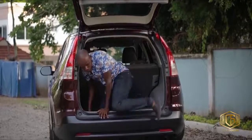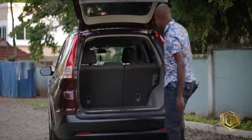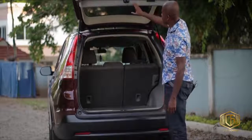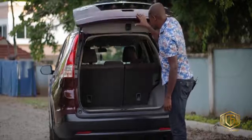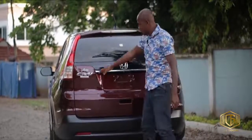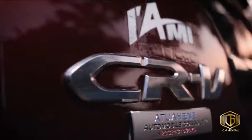So when it comes to the storage, this is fantastic because the cargo room is enormous. If you want to close it, it is so easy. Just this one doesn't come with the automatic power control. So once you can just close it like this, bam. You are done.